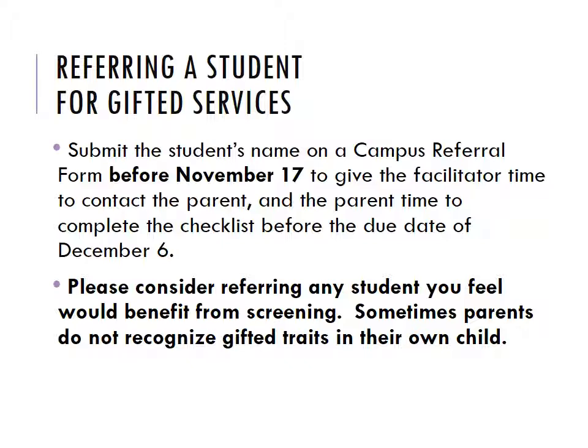Sometimes parents do not recognize gifted traits in their own child. And as GT facilitators, we do not know these students. You work with them every day, and you are their best advocate at this point.